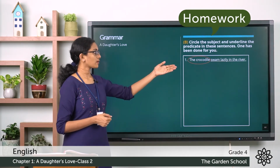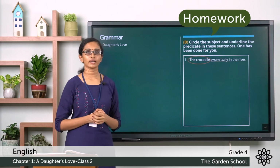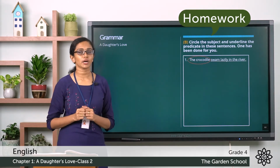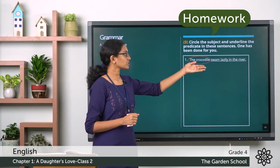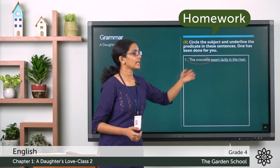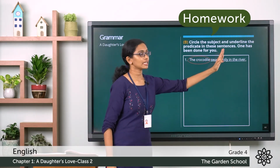This sentence is about the crocodile. So here the subject is the crocodile. And what the subject is doing will be the predicate part of the sentence. So the subject crocodile is doing what? The crocodile swam lazily in the river. So the predicate part is swam lazily in the river.